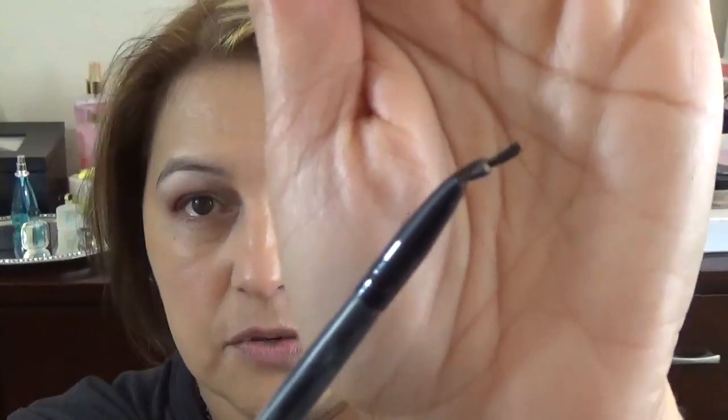Now we're going to do eyeliner, Bobbi Brown, my gel eyeliner, and the e.l.f. angled eyeliner brush that I love so much that I've mentioned in my favorites. Let's see if I can do this on camera. So I don't pull too much, I just kind of hold it taut. This gel eyeliner is really easy to use. It's a lot easier to use when you're in front of the mirror instead of the camera, but let's see.